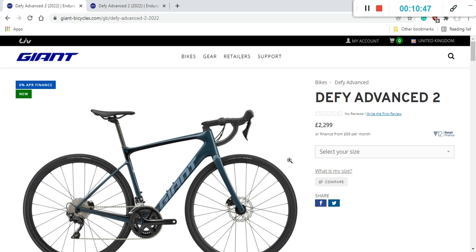So all in all, what would be my summary and suggestion for this bike? I strongly suggest that if you are in the market, you can get your hands on this Giant Defy Advanced 2 bike, definitely go for it. It's definitely a recommendation to buy this bike, because considering the retail price of 2,300 British pounds or 2,400 euros, or let's call it approximately 2,400, 2,500 US dollars, it's an absolute steal of a bike.